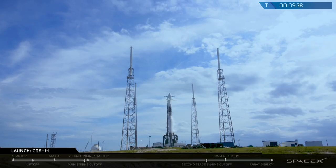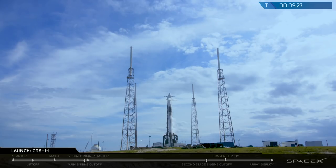It's instantaneous because we're trying to time our launch to the point where the International Space Station will be just about directly overhead Cape Canaveral, and then Falcon 9 and Dragon will be basically trying to catch up to the space station with eventual capture at 4 a.m. Pacific time on Wednesday.